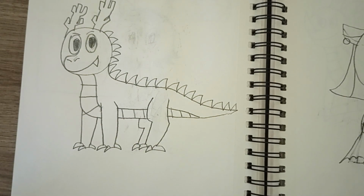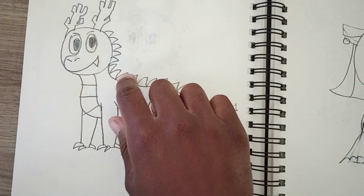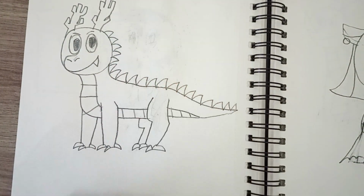Luckily, the Earth Dragons usually are more intelligent. They evolved to be more intelligent than the Sky Dragons since they have to rely on their quick wits, since they're on the ground, and they mostly catch fish like crocodiles do.